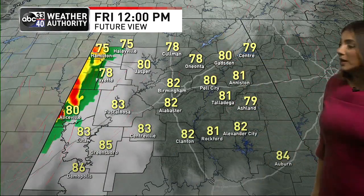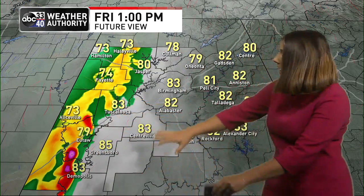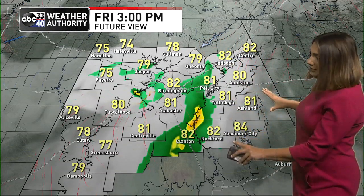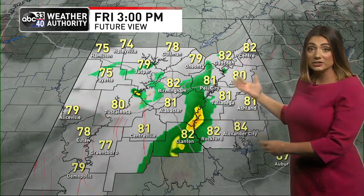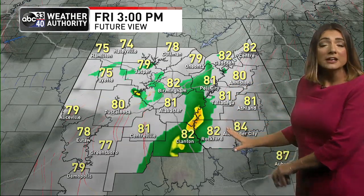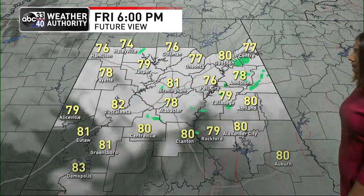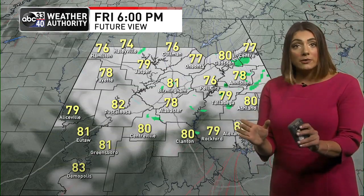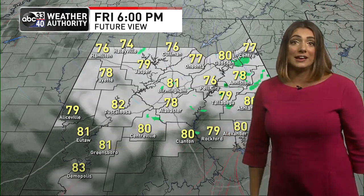Timing it out in the future view, we start dry and clear. Here's lunchtime. Models indicate that we will have a line of rain and thunder approaching from the west. That's going to move into our westernmost communities first by the early afternoon, and this is where we're monitoring for any kind of threat of a strong storm. As it heads eastward, it'll eventually weaken a bit. Here's 3 o'clock. Some scattered rain around, and we'll watch everything very carefully. The ground is pretty saturated, so any additional rainfall could cause some minor issues. So we'll be keeping an eye on that. But after that moves through, we are going to be mainly dry tomorrow evening. So it's going to be one quick round of rain, nothing like what we saw yesterday.